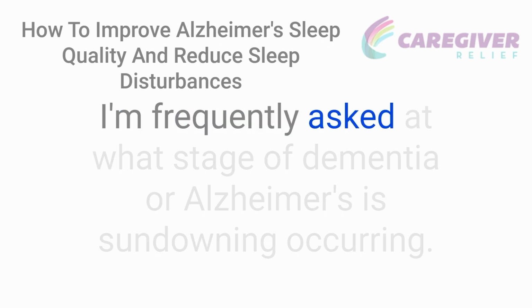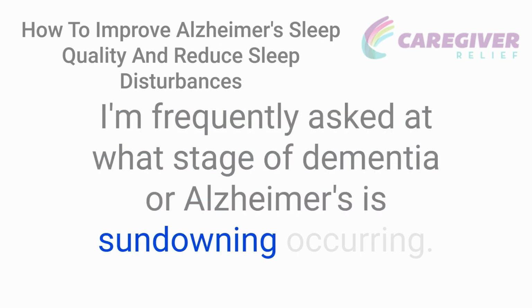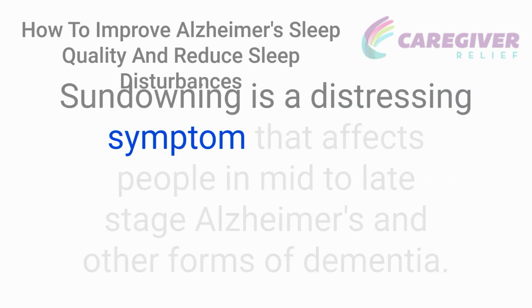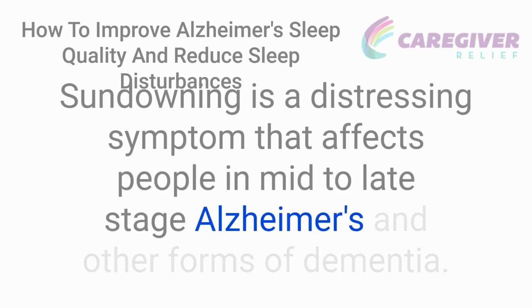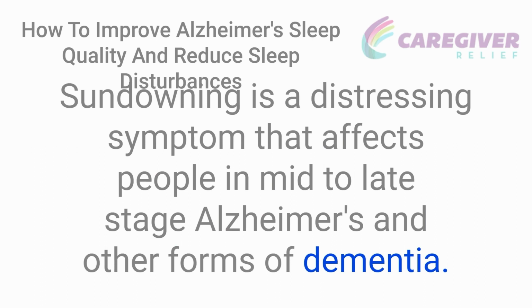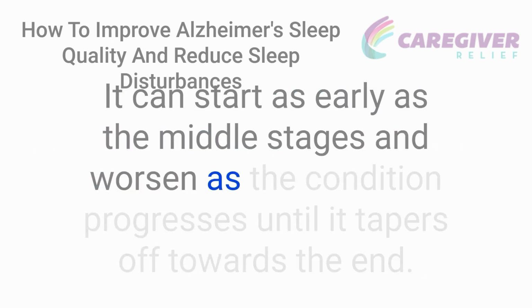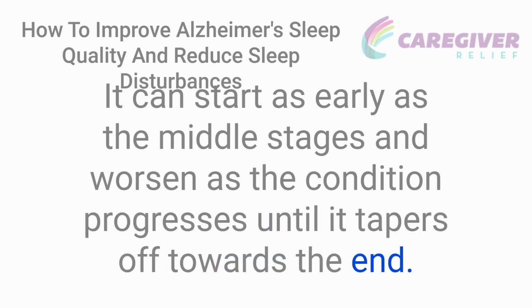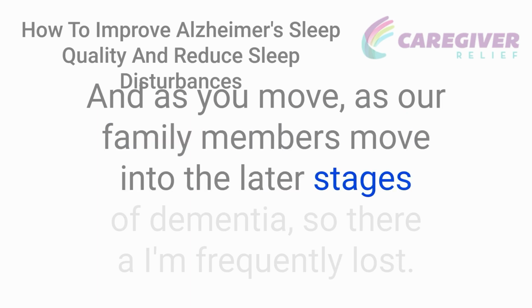I'm frequently asked, at what stage of dementia or Alzheimer's is sundowning occurring? Sundowning is a distressing symptom that affects people in mid to late stage Alzheimer's and other forms of dementia. It can start as early as the middle stages and worsen as the condition progresses until it tapers off towards the end, as our family members move into the later stages of dementia.